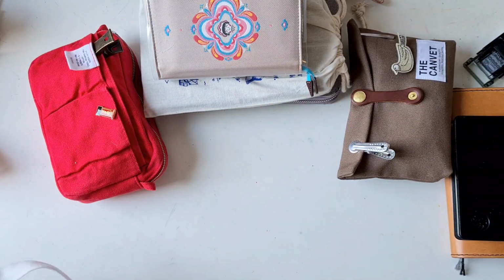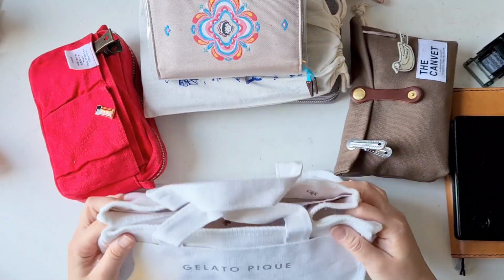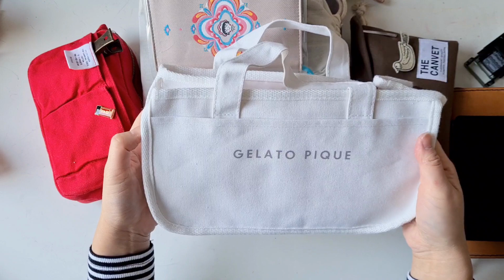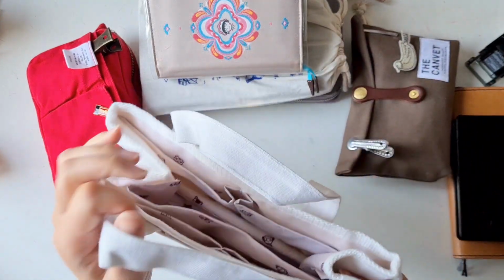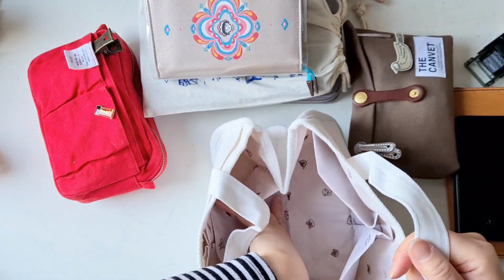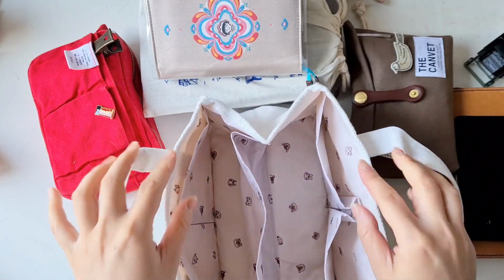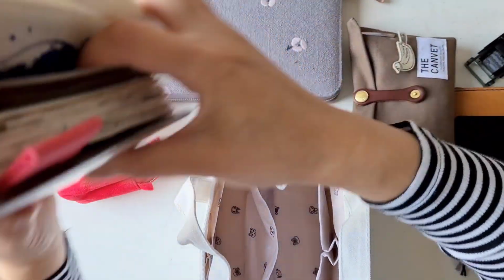So what I'm going to do in order to take everything down is I have this new bag that I ordered online from Gelato Peak. I think it's a Japanese brand. It's like a little tote bag and it's quite wide. And of course, it is Animal Crossing themed. It's meant to be for the Switch, but I saw it and thought it would be perfect for journaling stuff. So it will allow me to put all my journals in it.